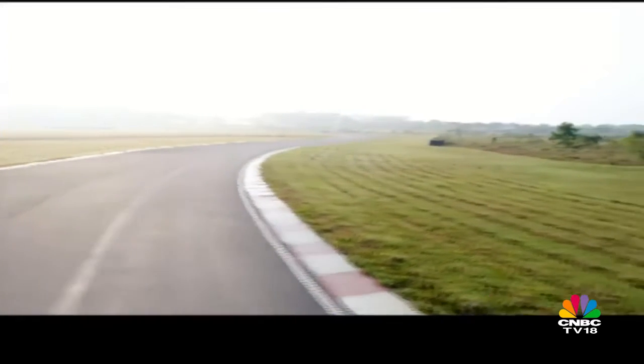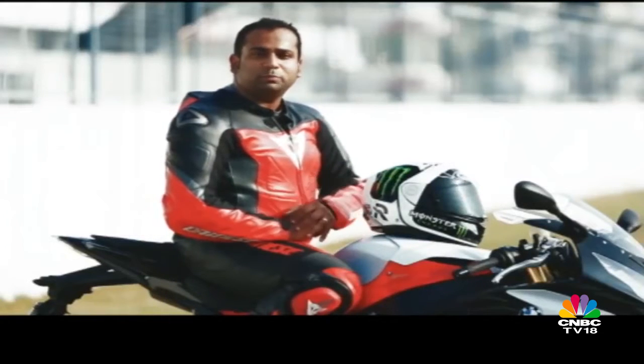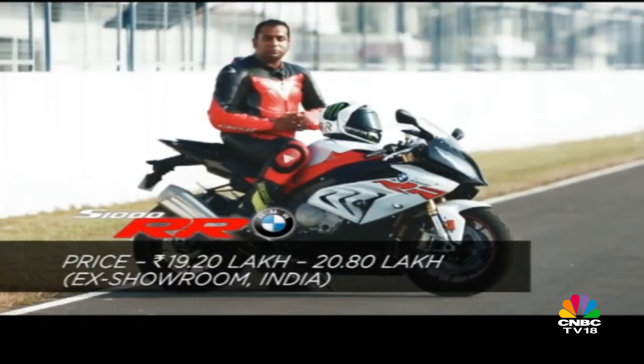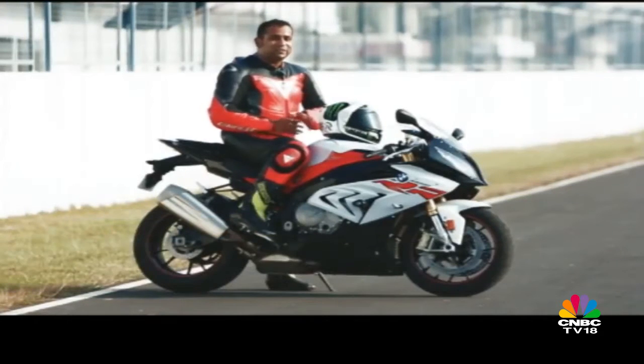With the first generation S1000RR, BMW Motorrad had clearly set the proverbial cat among the pigeons in the liter class superbike segment. And with the second generation motorcycle, it is only carrying that legacy forward. The performance is explosive, the technology is so good that anybody could just jump onto it, start riding fast and feel good about it. It literally makes you feel like a hero. That's how good this motorcycle is.